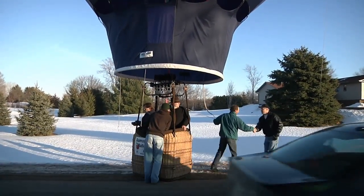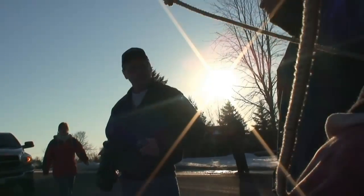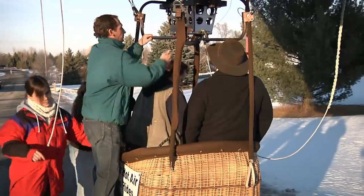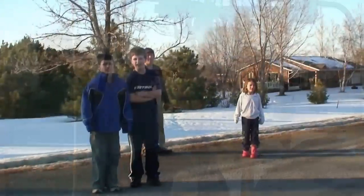Jim asks a homeowner for permission to take down the balloon on his property. He not only approves, but helps us put the balloon away. Of course, it's not every day a balloon lands in your front yard. What do you think of that?